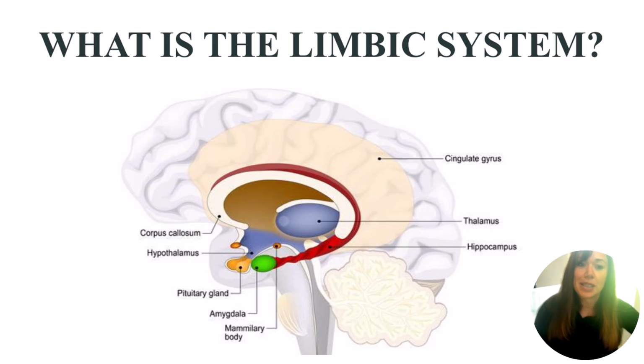Research shows that the limbic system is deeply connected to motivation, focus, hunger, attention, and the fight-flight response. So when the limbic system is functioning well, everything runs smoothly. But when it becomes impacted by chronic stress, trauma, or ongoing triggers, things can start to fall apart.